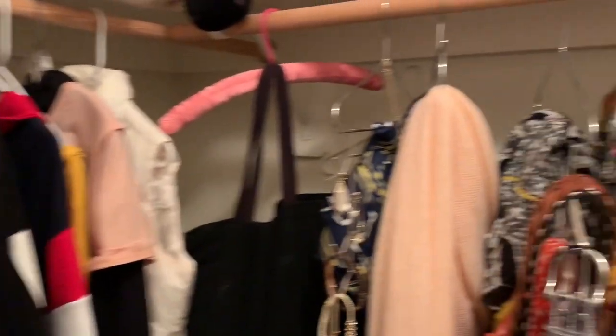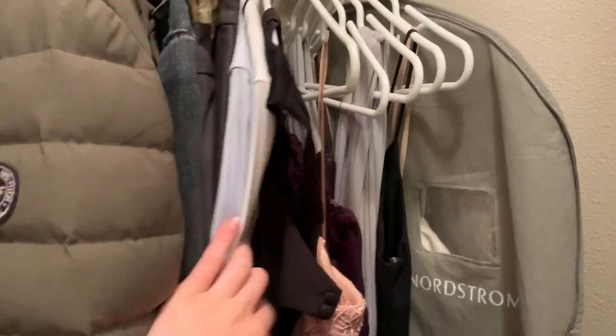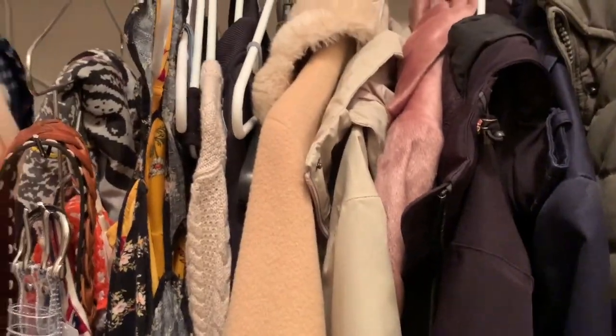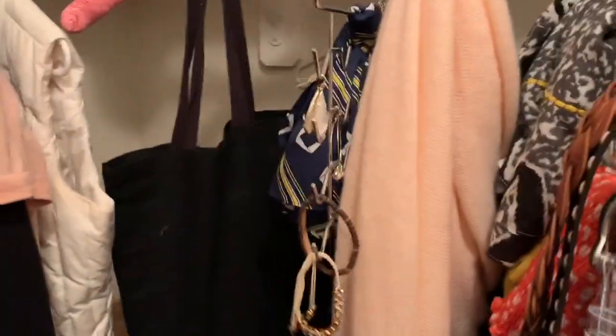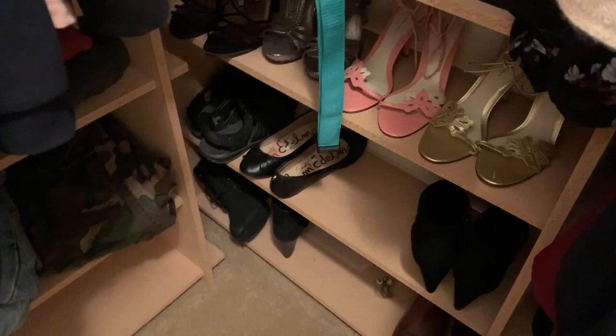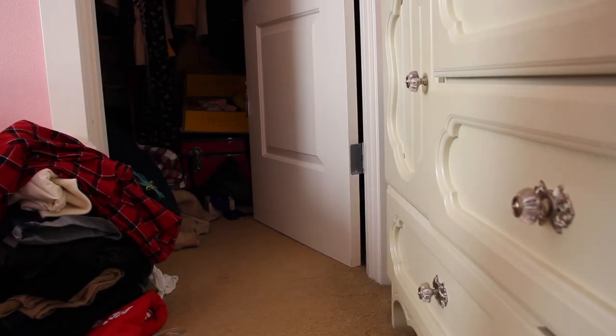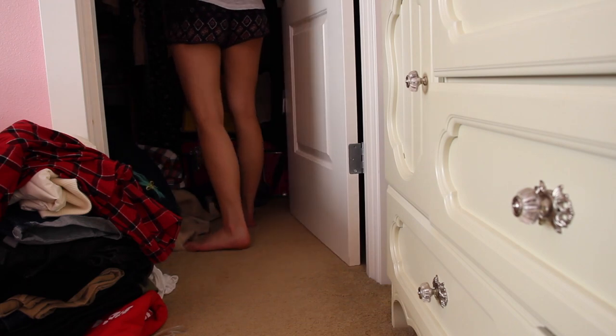Currently it looks very full. Lots of jackets. I have some dresses from proms, homecomings, accessories, more accessories, some shoes. These aren't all my shoes. A lot of my shoes are in the garage or like the front door, something like that. Some new shirts, more shoes, shirts, pants, more bottoms, and more accessories.